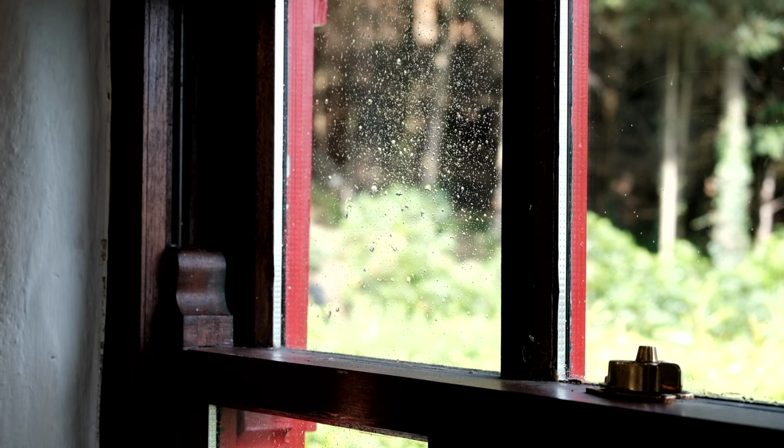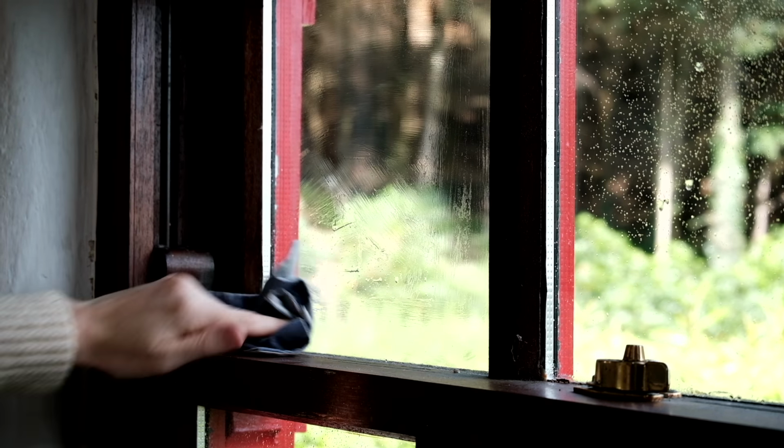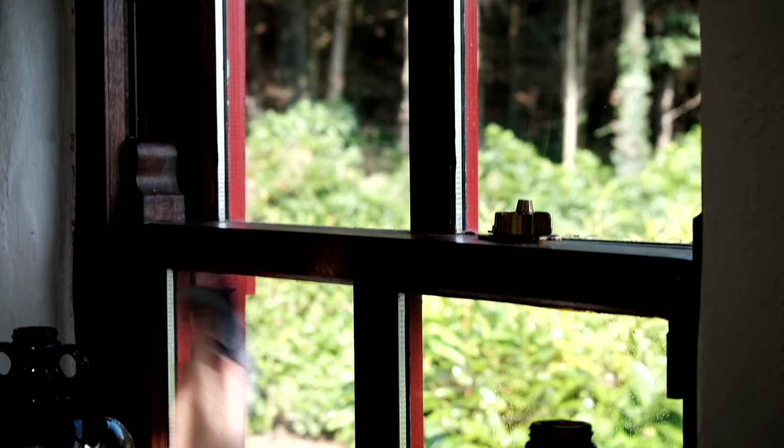Every morning I'll come down to new cobwebs. It's 300 years old, this house, so cobwebs are just a natural part of my day.